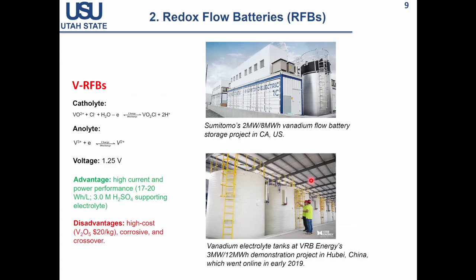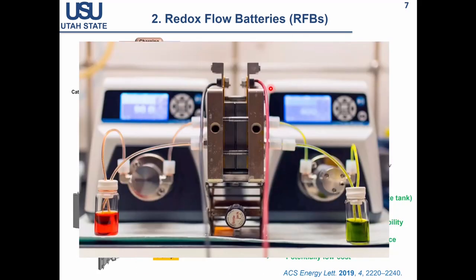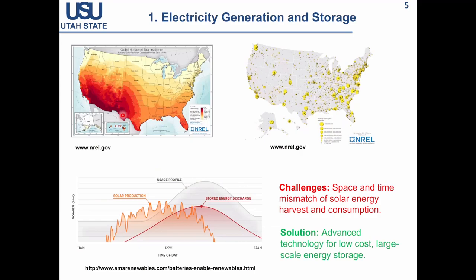Actually there are two uses. The first one is because there is a time gap between the solar energy production and the electricity usage. The solar panel will generate the electricity at noon, but in our house, we do not need to use the electricity then. So we can keep the electricity in this battery, and in the afternoon or evening, we can use this electricity. This is the first usage of a flow battery.